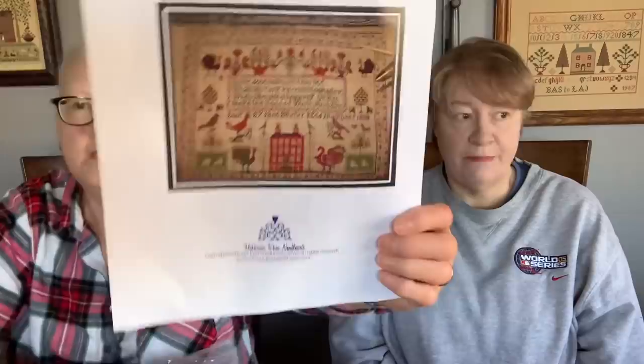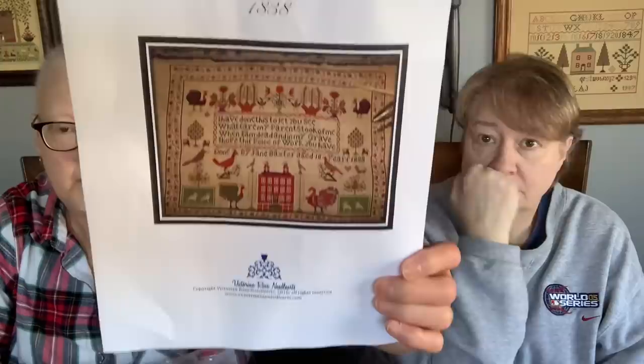Jane Baxter, by Victorian Rose Needle Arts. That is a sampler that is in my top 10, I swear. I need to get to it this year. This is in my socks for mom when she was making project bags.